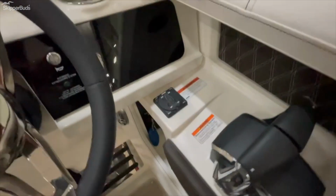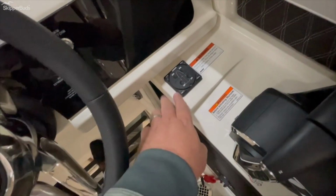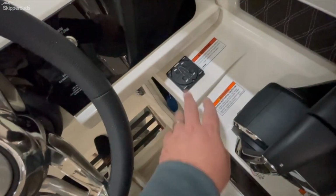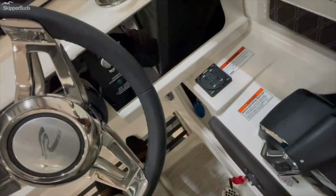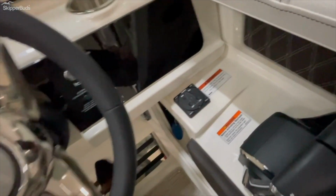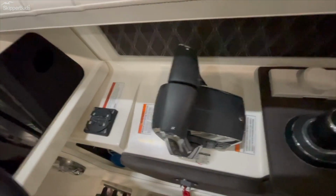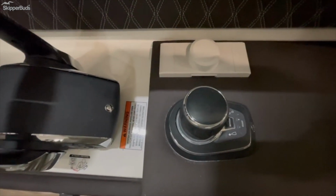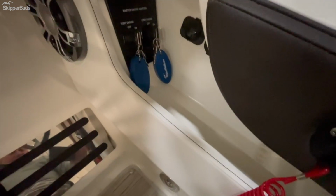Swim platform button. Horn. Automatic fire extinguisher. This is that dynamic ride Lenco system I was telling you about. So this levels the boat off. You can override it manually, but if you just hit auto, it just optimizes the boat's ride. It's super easy. It's super efficient and works awesome. This is the new Mercury control box. This is JPO, joystick operating. Ignitions are down here.